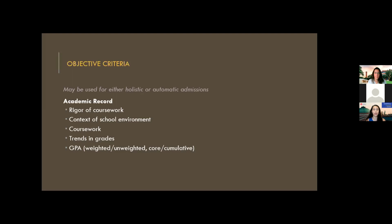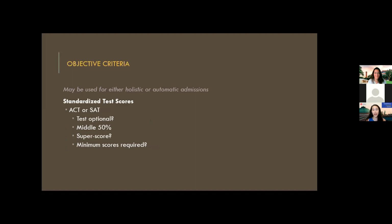And so another objective criteria is going to be standardized test scores. This past year, obviously, with a global pandemic and limited testing across the globe, most colleges and universities became test optional, at least for the last admission cycle. And many of them are also staying test optional for this upcoming admission cycle. So for any of you who are rising seniors this year, that means that at a lot of institutions, you may have the option as to whether to submit standardized test scores or not. Again, this is something you want to ask the different institutions. A lot of them will have that on their website, but you can also ask.